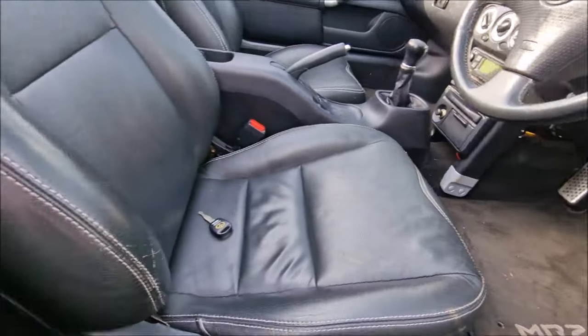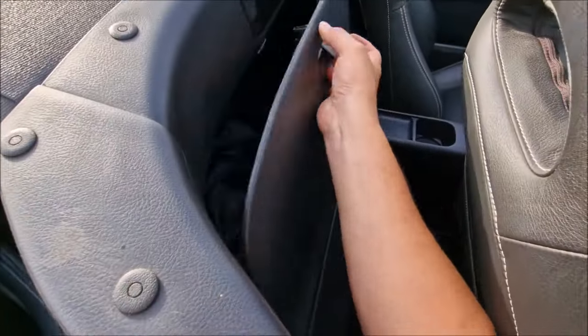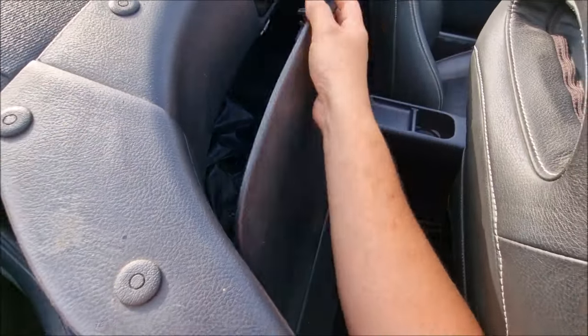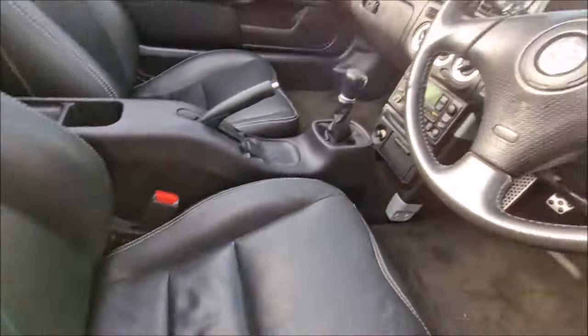Yeah, that's that. Let's take a look at the little cubby hole behind the driver's seat. It's the same as the passenger, but it's got the original toolkit in there. And again, visor issues there.